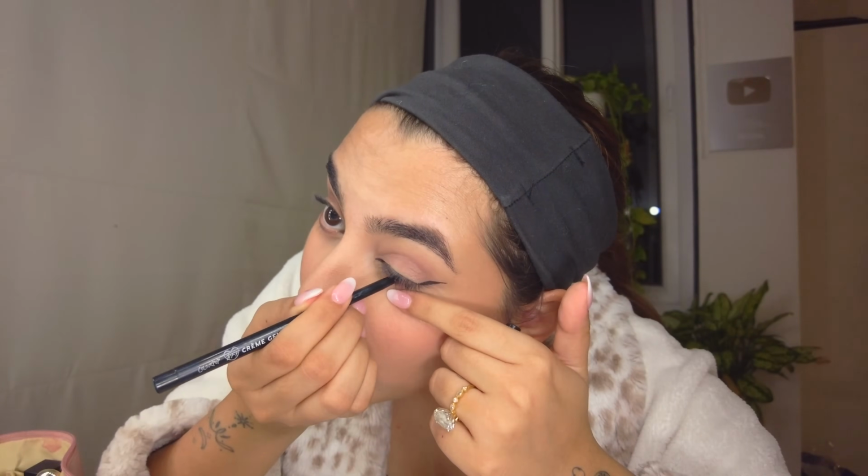I'm just doing the little inner wing, and I can't talk because it requires intense focus. Now I'm using this ColourPop gel liner, but I use it as kajal because it's just such a nice deep kajal. Now I'm using this Huda Beauty One Coat Wow mascara.